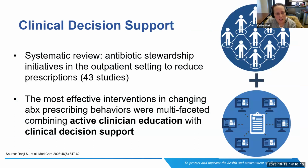So finally, I was going to talk about clinical decision support. This was a huge systematic review of 43 studies, all in the outpatient setting, looking at reducing prescriptions. They found that the most effective interventions to change antibiotic prescribing were really multiple things: using those guidelines in combination with audit and feedback, combined with education, was the most effective, with long-term sustained impacts in reducing antibiotic use. Next slide.